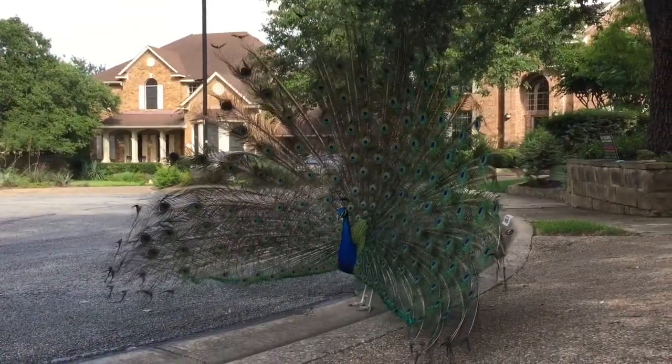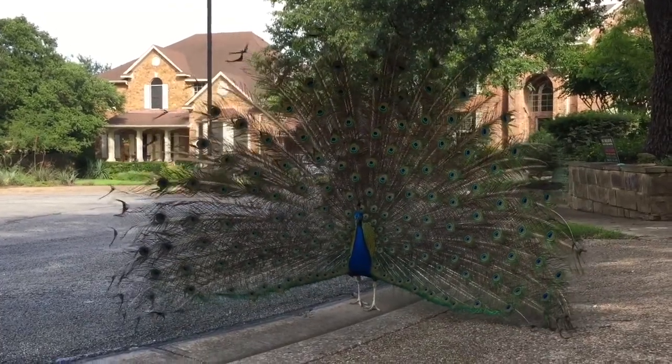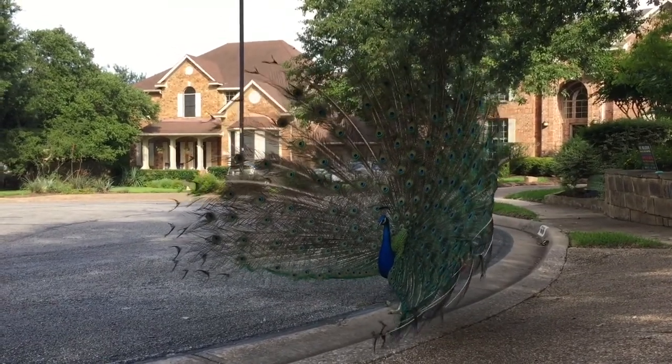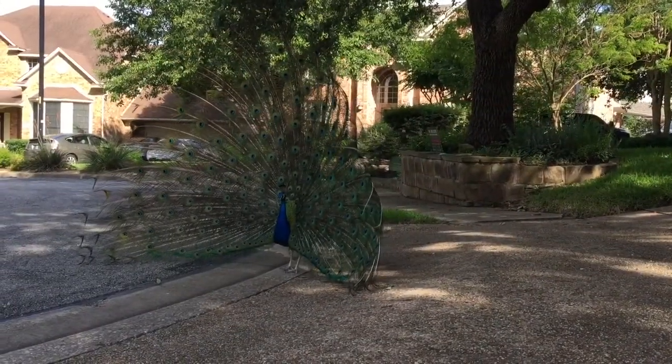Peacocks are omnivorous, so that probably explains how Kevin is thriving here in this neighborhood, and I'm sure he gets donations from some of the families. But yeah, just a random peacock strutting around suburban Austin streets. Hopefully he'll be a part of the neighborhood for a long time to come.